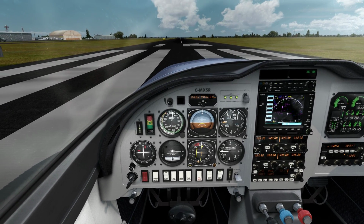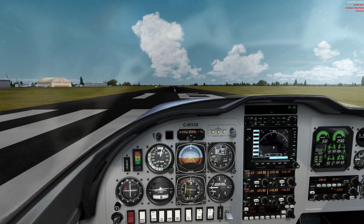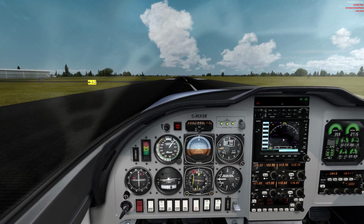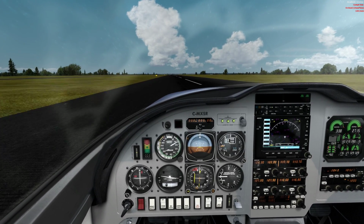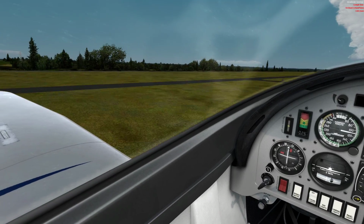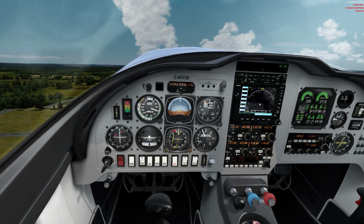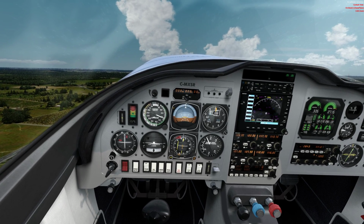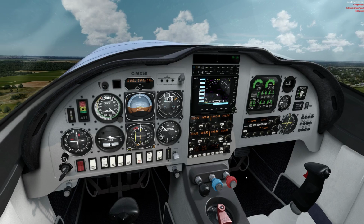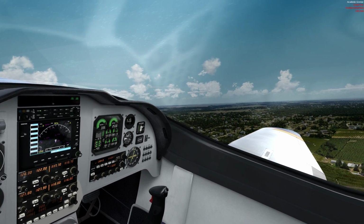Okay, parking brake off, toe brakes in. We're off. It's a very sporty plane. A hundred knots. So that's flaps retracted. Go ahead and take back the RPMs a little bit because we are really pushing the speed of the propeller.